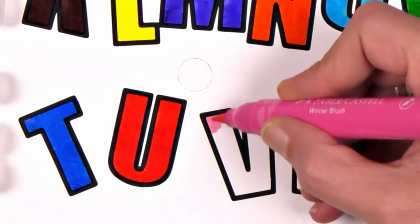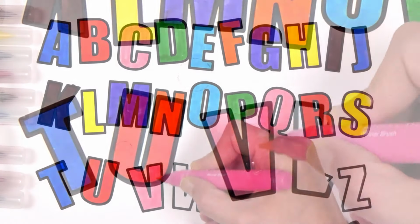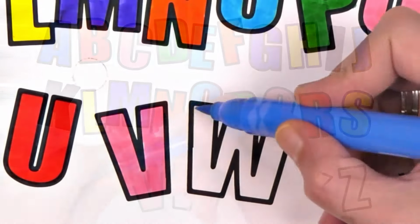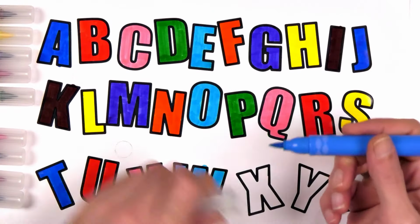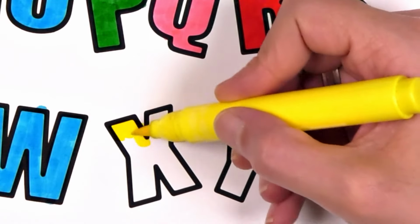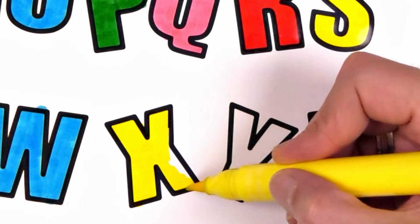Each stroke of color tells a story only you can narrate. Your colors are like whispers of joy on this canvas. Let's turn this page into a symphony of vibrant hues. Your colors have the power to brighten anyone's day.